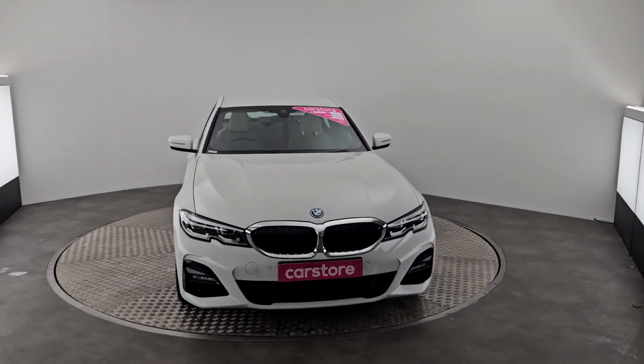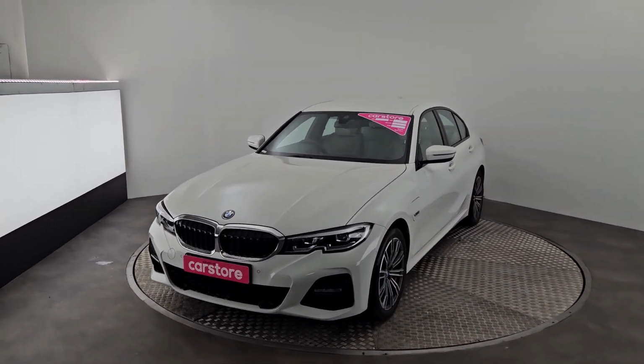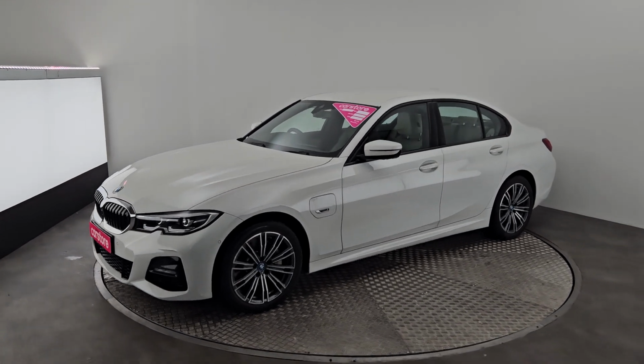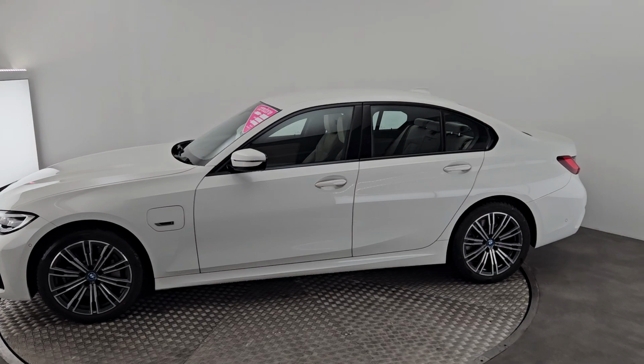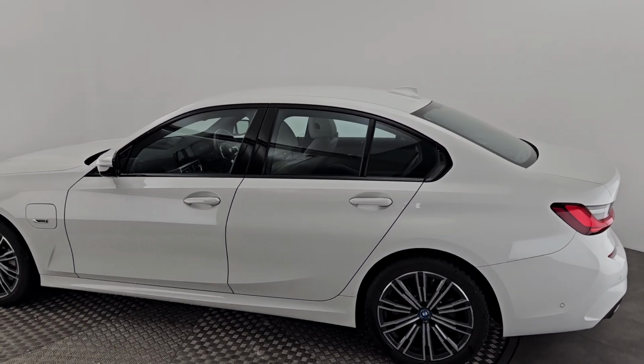Just want to do a quick video on this beautiful white BMW 330e plug-in hybrid 2-litre petrol. As you can see, it's an M Sport edition. So you have all the usual extra M Sport extras. Diamond cut wheels. Front and rear parking sensors.